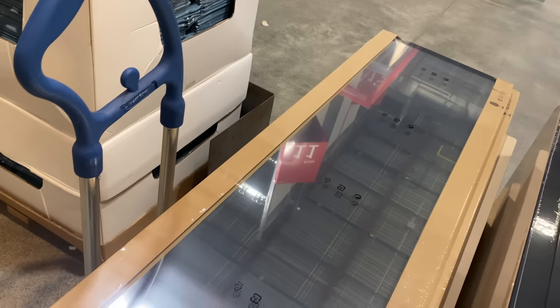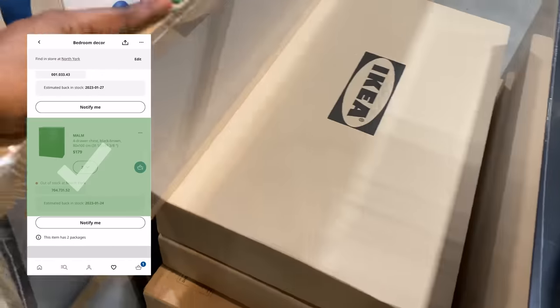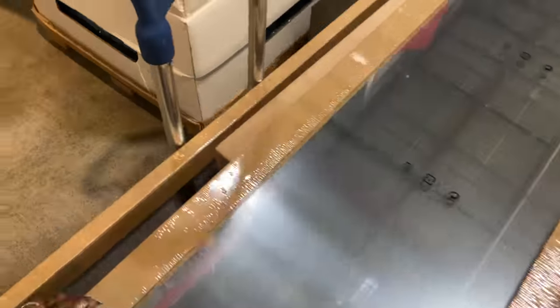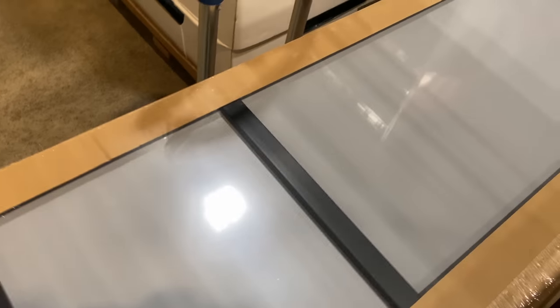We got the dresser. It's here somewhere. We also got mirrors. We got two mirrors. These are the dressers. They're really big and heavy, so they're down there. And then two mirrors that are gonna go above the bedside table. It's gonna be so cute.